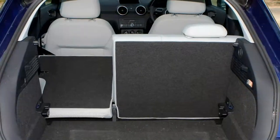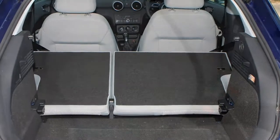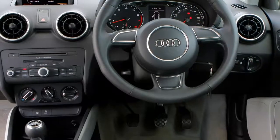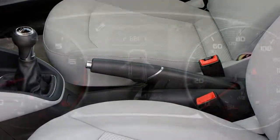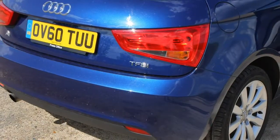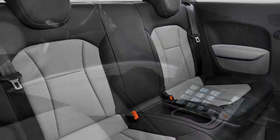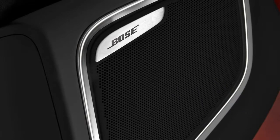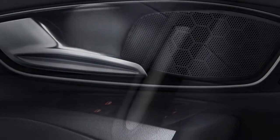A welcome facelift arrived in 2015, with a wider grille, new bumpers and alloy wheel designs. These models also sport more equipment, along with a raft of engine revisions. Making its Audi debut is a 1.0 TFSI 3-cylinder unit, and the cylinder on-demand engine is given an electricity boost. Efficiency in the 1.6-liter diesel engine has risen, with Audi promising 80.7 miles per gallon and 92 g/km of CO2.